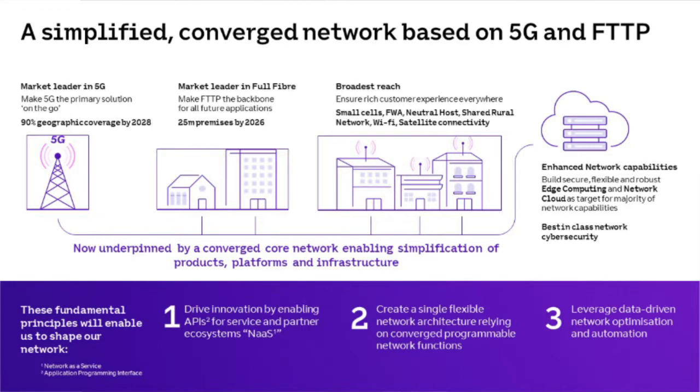Convergence is starting to treat those two in the same way, and actually the economics that we've achieved on the fixed network, although there's plenty to do there, we're starting to roll across into the mobile network as well. And that's very critical for the next phase of services, particularly on 5G, and this suite of services called 5G standalone.